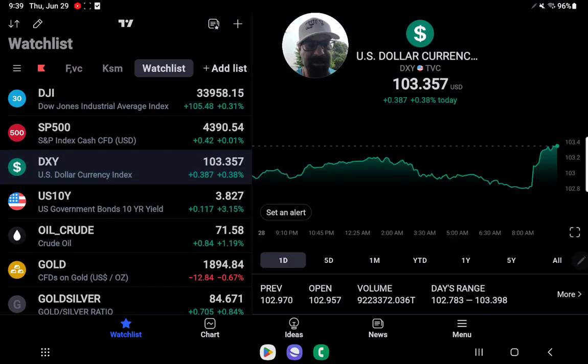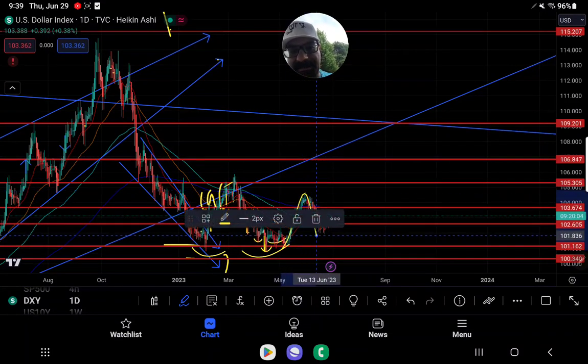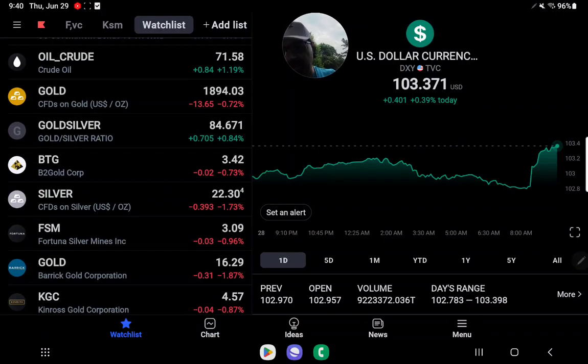As the DXY is pushing up here, which could make it a little bit of instability for crypto, this looks like it could possibly be having this volatile swing back up like we've been waiting for. So we'll see if they actually push up the US dollar. Something tells me we're about to have a volatile spike up, so just be aware. Silver's at 22.30. The gold silver ratio is at 84.671.